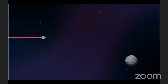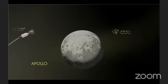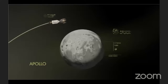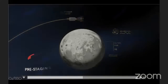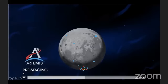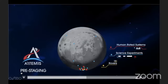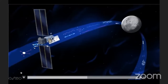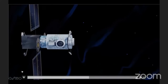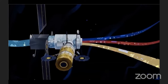Approaching the moon, we see the fundamental differences between Artemis and Apollo. Instead of requiring Orion to serve as an expendable lunar command module or to carry a constrained lunar lander, the Artemis missions will take advantage of a different approach, pre-staging. Everything needed for lunar missions will be positioned in advance by commercial and international partners. This includes rovers, science experiments, and human-rated systems on the surface. But it also includes a dedicated lunar station in orbit around the moon called Gateway. Here at this station, we can pre-stage a robust lunar lander and establish a strong communications relay. Designed with open standards, the Gateway can be expanded.